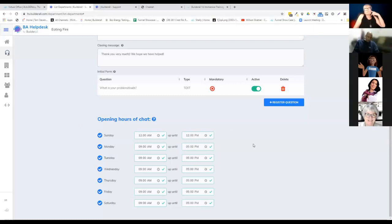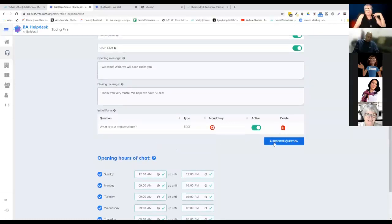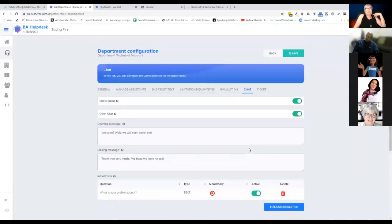There's not another area that you can change those times, or is that just in that section there? That's the only one I've found so far. Oh, okay. It's the only one I've found so far.